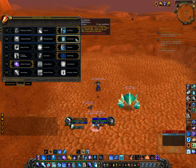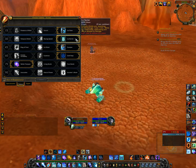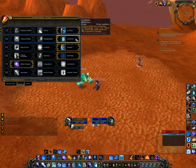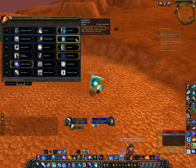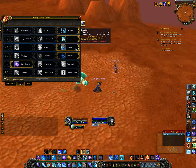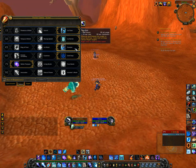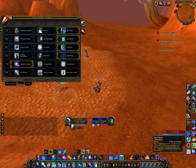So I picked Ice Barrier. It absorbs 43k. It's a lot more useful. It only has a 25-second cooldown, so I can pretty much always keep it up if I manage my CDs right. I picked Frostjaw. It silences and then freezes somebody for 8 seconds. It's kind of like having another Frost Nova.